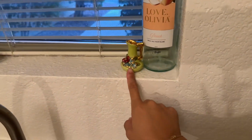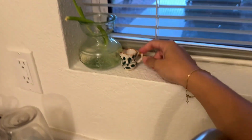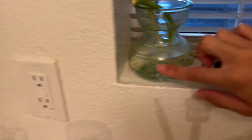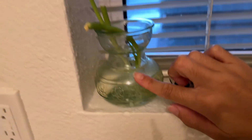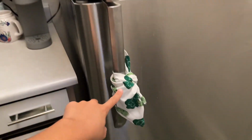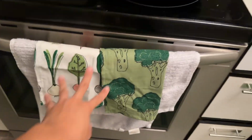Back up. I added my little thrifted finds from the other day. This is one of them too. Look at how freaking cute. Oh my gosh, and then we just have our green onions growing in there. Mirror, love that. Towel, towel, towels.